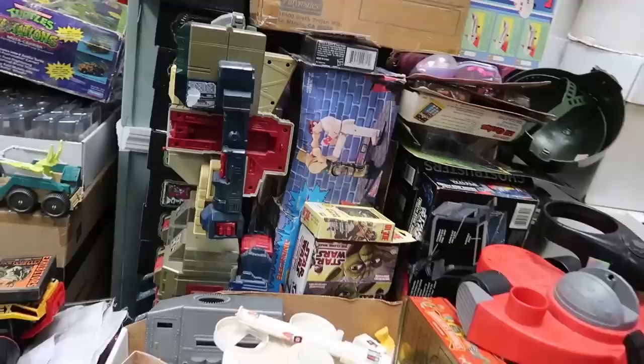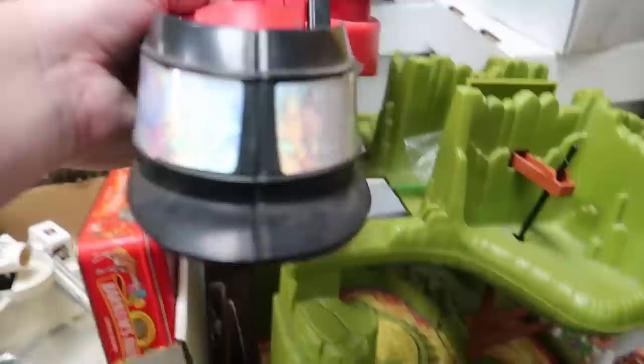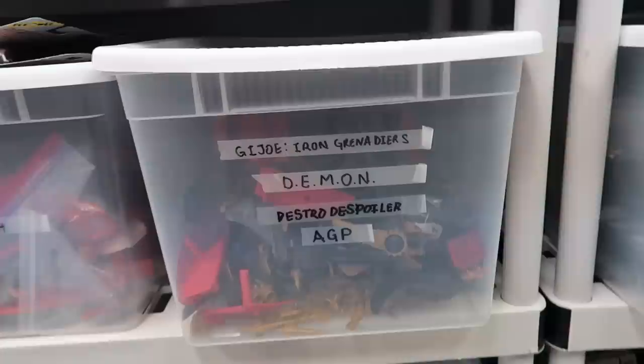I love this Street Fighter 2 Rock'em Sock'em type of set back there. That's awesome. This is Visionaries, right? It's got all these holograms on it. Maybe? It says Hasbro, so yes. That's cool. Also, there's a Fortress of Fangs right there. Wow. We should probably look at some of these just so you guys can see.